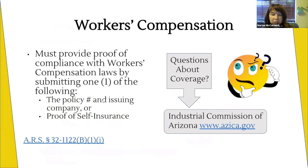So workers' compensation, this is another requirement. Everybody that's applying needs to show in some way that they're in compliance with workers' compensation. We don't regulate workers' compensation, but we are required by law to make sure you are in compliance. But the Industrial Commission of Arizona is the agency that oversees workers' compensation. So if you have specific questions, I'd reach out to them.